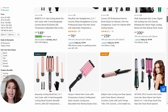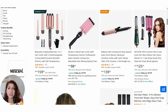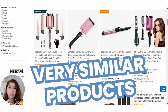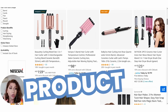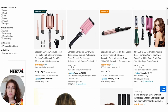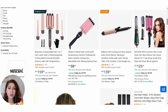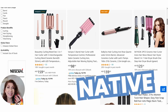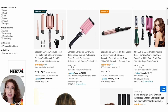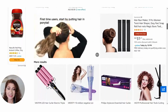So here we're looking at hair curlers as an example. And if we look together, you'll see that there are very similar products at different price points. I've purposely chosen this product because obviously it does have a lot of brands like Babyliss and other recognized brands, but there are sellers that are selling under brands that are probably native to Amazon, not recognizable in the retail space, and still making a lot of money and getting a lot of sales.